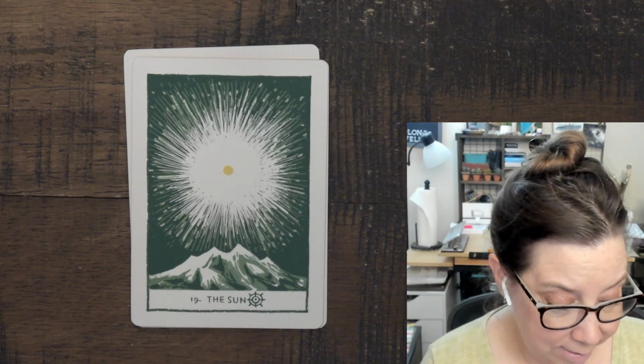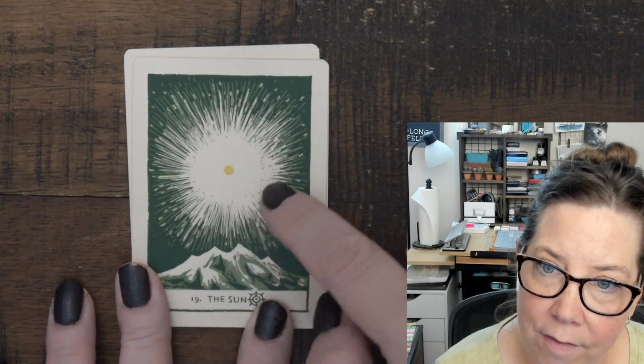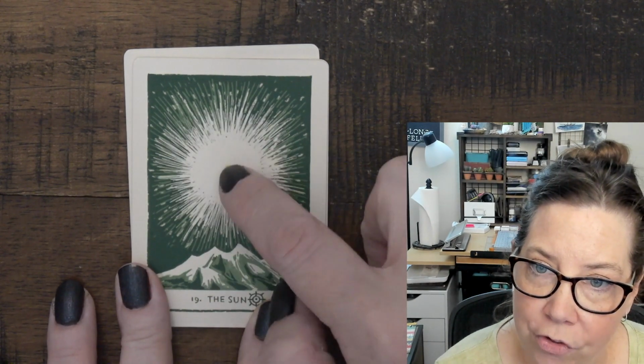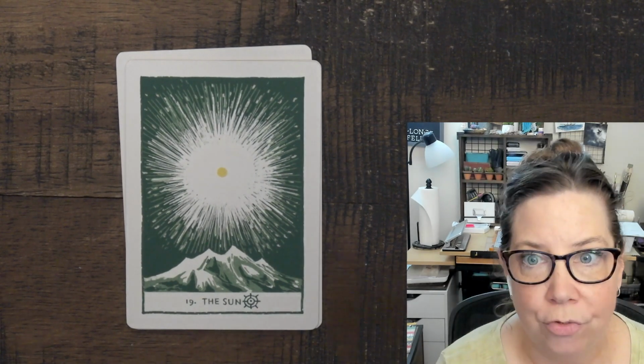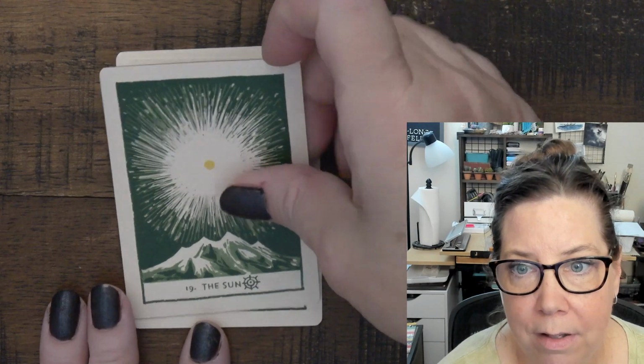And then the sun, so powerful, right? There's so little color here for a sun card, but it feels like the energy of the sun. And you kind of get that glyph of the sun that you get in astrology with the circle and the dot. The mountain there, this enduring happiness that comes when we do the work of mastering our own self.